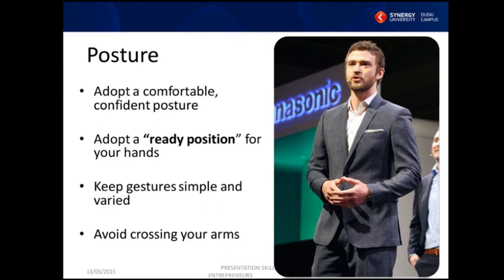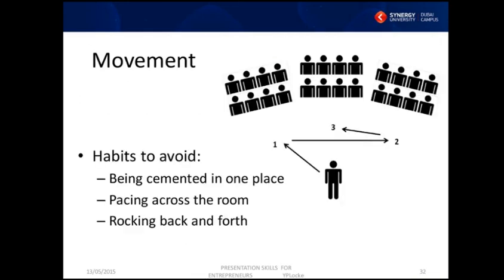Try to distribute your weight evenly, and try to absolutely avoid crossing your arms, because this is body language that would project you as defensive. And you definitely don't want that when presenting to whether angel investors or venture capitalists or anyone interested in your business.